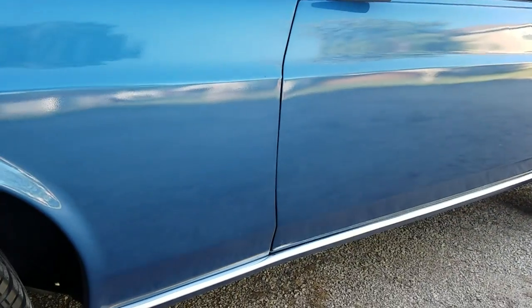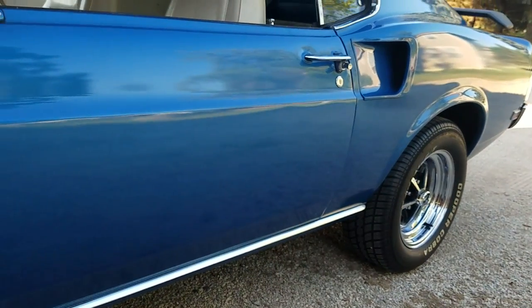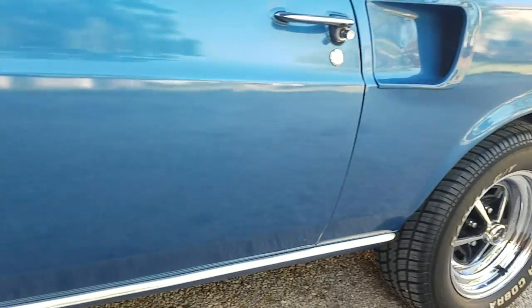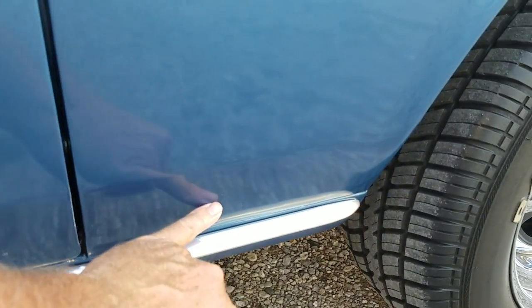It wasn't over restored, so it doesn't have a highly reflective base clear look. It's got that typical look that a Ford would have with that subtle orange peel in it. No major big chips or cracks to discuss. There's a little bit of bubbling or contamination in this door corner. One little small bubble there.